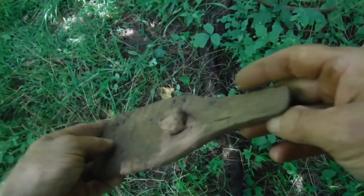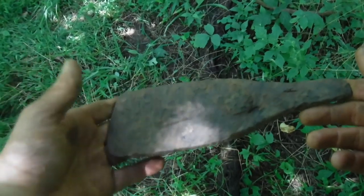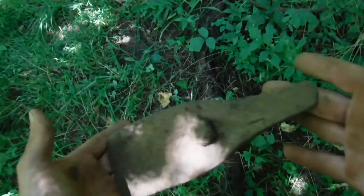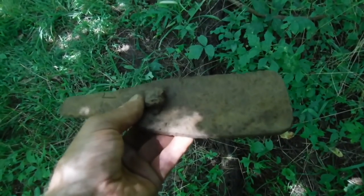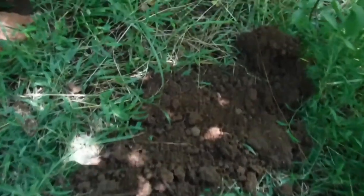You think we found a button or two in here, but this is tough mineralized soil to detect into. But found a few little odds and ends, so we won't be here much longer. We'll head out to another site, an old tavern site, so stay tuned. All right, check it out.